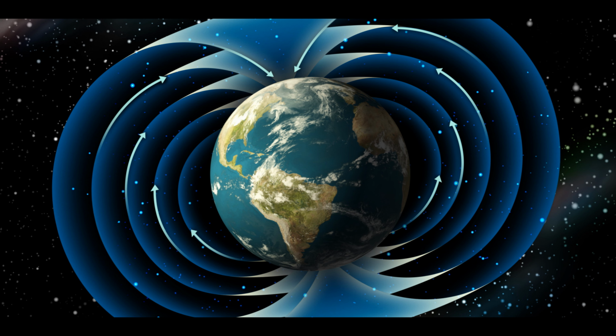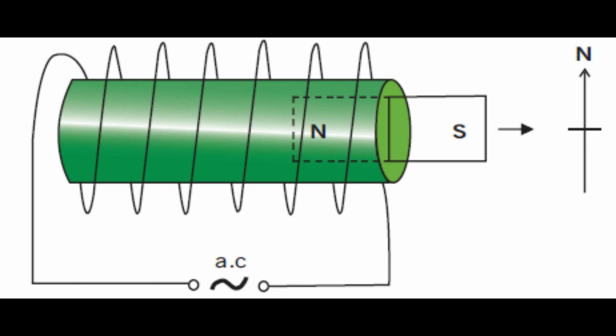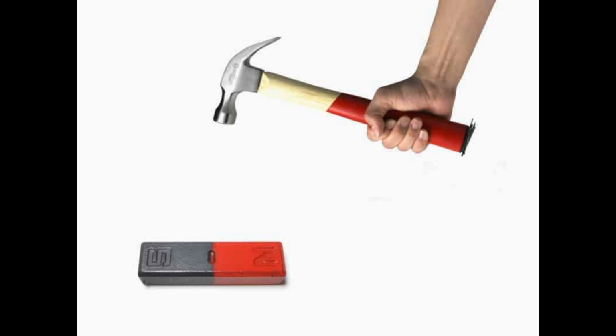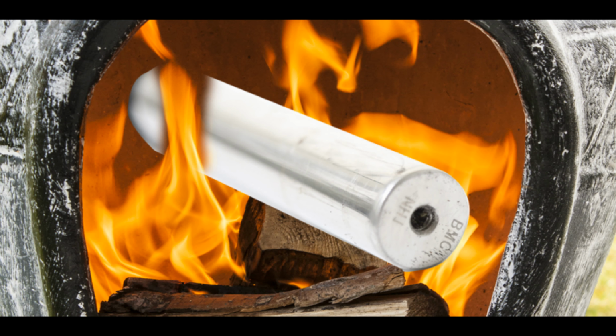Now what is demagnetizing? The magnetic property of a magnet can be destroyed, which is called demagnetizing. By which ways can a magnet be demagnetized? Let us know about that. Magnets can be demagnetized by handling roughly, hammering it violently several times, dropping it from a great height many times, or heating it to a high temperature.